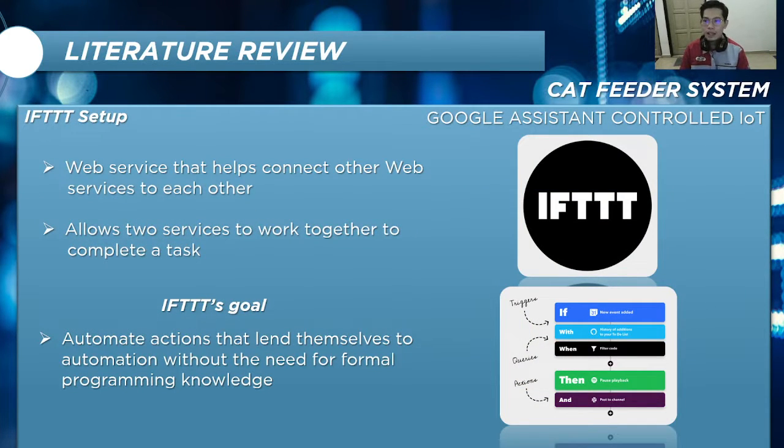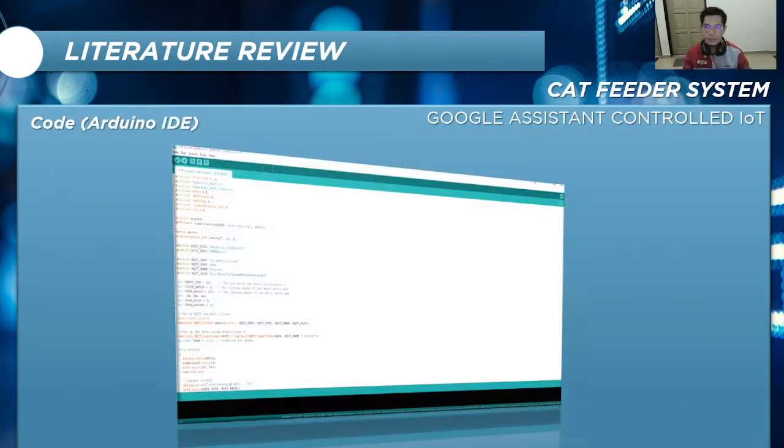And then I'm using IFTTT setup, which is a web service that helps connect other web services to each other, and it allows two services to work together to complete a task. IFTTT's goal is to automate actions that lend themselves to automation without the need for formal programming knowledge. Then I'm using Arduino Uno to create a code and install it in the ESP8266 to make sure the whole system is functional.